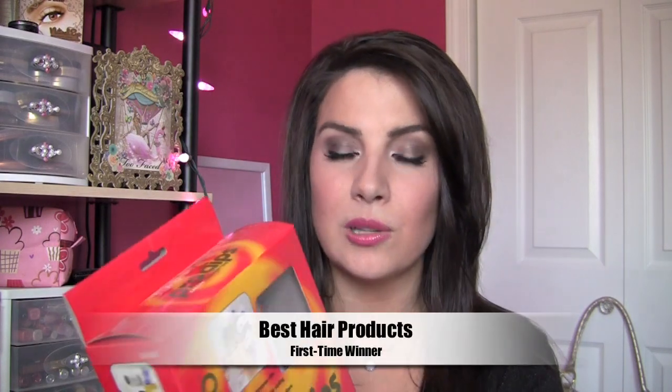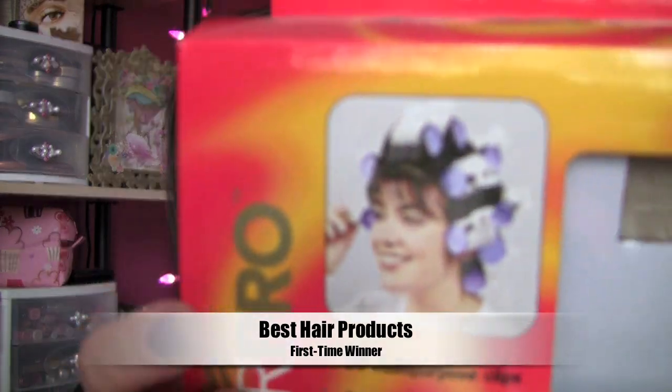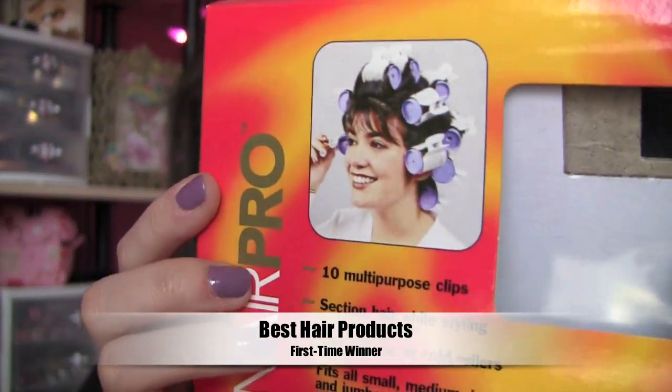Another kind of underrated, under the radar thing is my Conair Pro Clips. Basically these are clips that you can use just like this fine young lady is using here. You can use them on your rollers. What they do is keep you from getting that dent in your hair that rollers can sometimes cause.